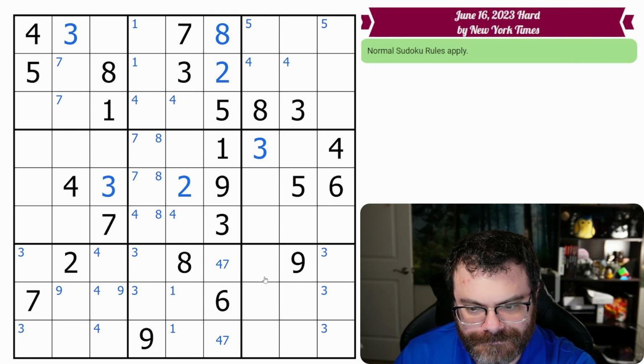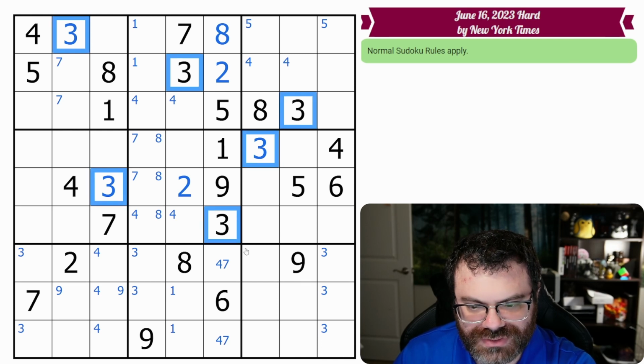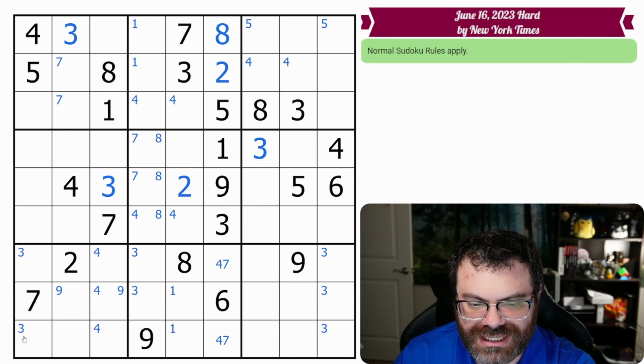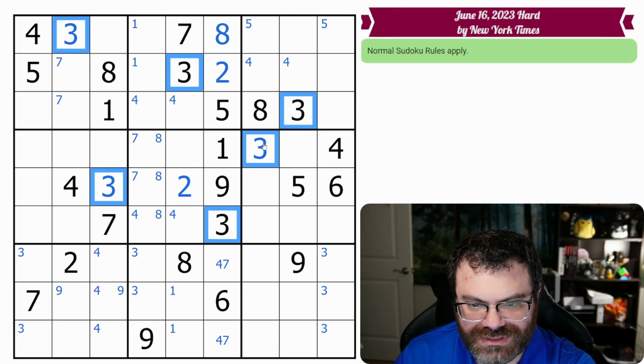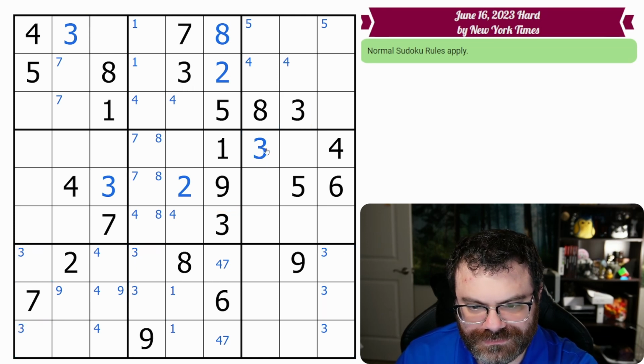Can I do anything else with 3s? We placed quite a few. It's just these left. These 3s, and these 3s are left. So that's not going to resolve on its own.